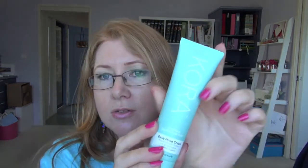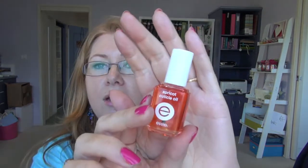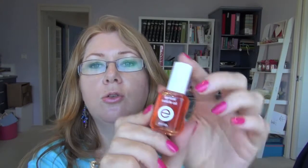So still using the Cora hand cream for the day. That's still my favourite. And a new thing I finally tracked down, I've been trying for a while, is the Essie Apricot Cuticle Oil, and I really like that too. I just put it on and it seems to absorb into my skin. I don't have to massage it in. If I massage it off, my nails and cuticles seem dry again fairly quickly. But yeah, that seems really good.